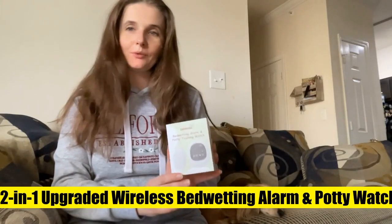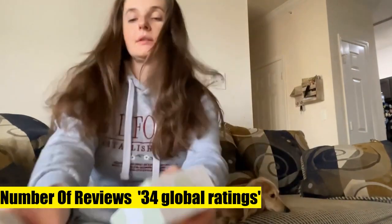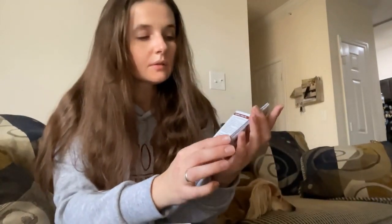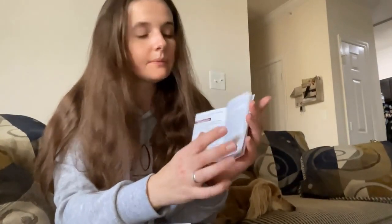Two-in-one upgraded wireless bedwetting alarm potty watch, Grownsy rechargeable potty training watch with music and vibration, timer setting, bedwetting alarm for free from bedwetting and develop good potty habits compared with the traditional model which only solves the post-urine reminder.